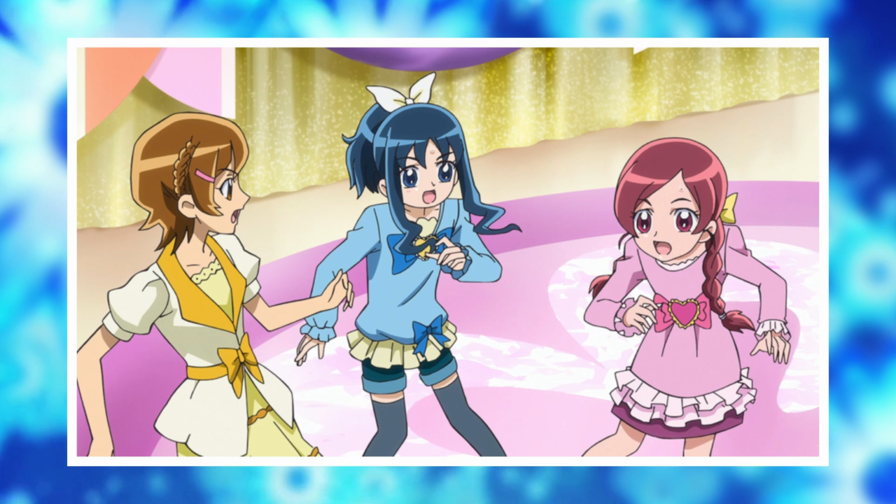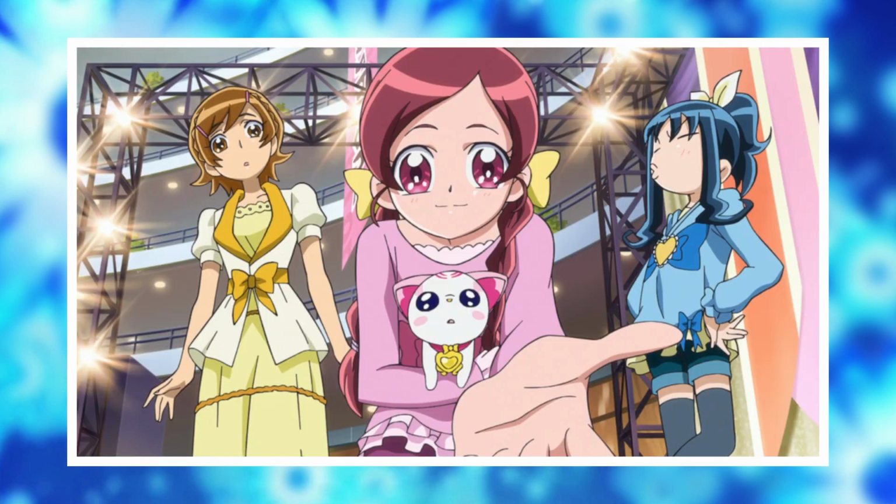For this final section, we'll be covering the civilian forms from DX3 and the power-ups from DX2. While making this video, I was pretty confused by these outfits. I wasn't sure if they appeared in the show, but thankfully, Rosie reminded me where it's from. The girls partake in a fashion show where they all got new outfits in DX3.